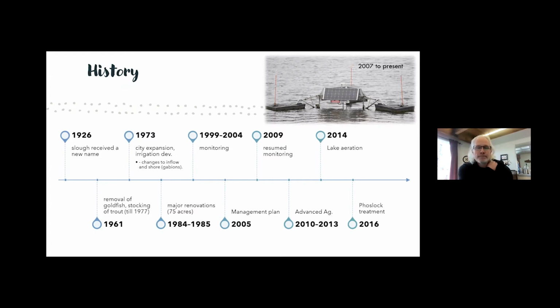Anyway, so they came back to me in 2009 and said, we want you to continue monitoring. And I've been monitoring the lake every summer since then, which is really nice to have that longitudinal data, so that you don't normally get that. So Advanced Ag came in 2010 to 2013, I believe those are the years, Josh, that I have in my records anyway.